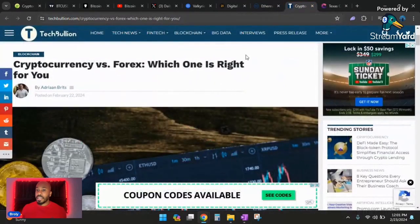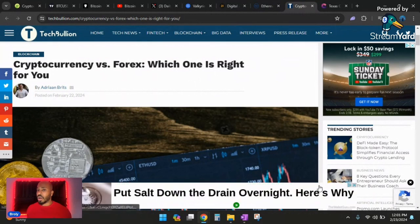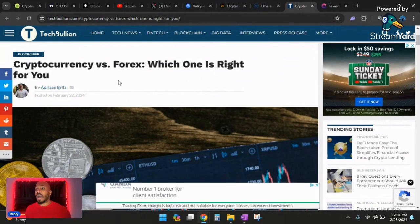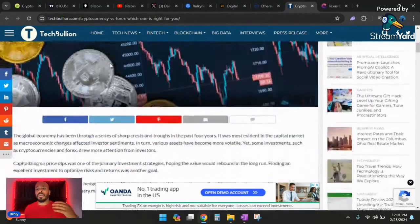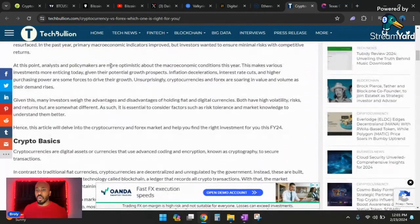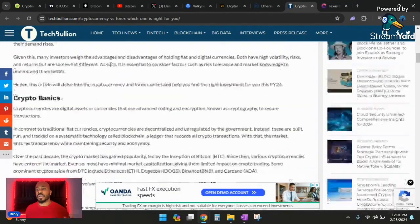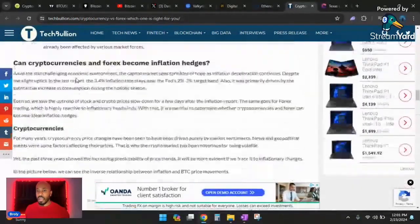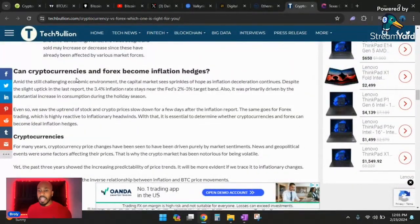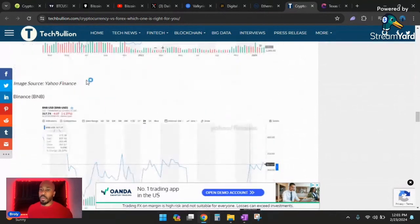So let's get into another interesting article from Tech Bullion. I'll drop the link to all these articles below. Cryptocurrency versus Forex. Which one is right for you? So this article goes into the differences between cryptocurrency and Forex, crypto basics, Forex basics, key differences. Can they be inflation hedges? And they just go in on some information.